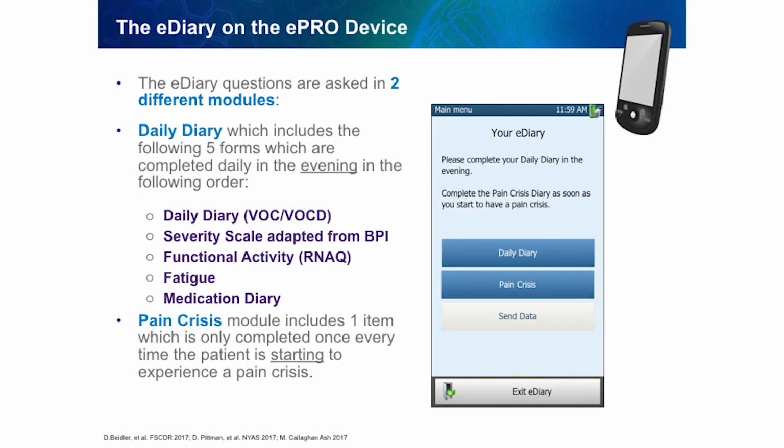So this is just an example of what the ePro looked like and what one of the modules looked like. As David mentioned, it had 2 modules. There was the daily reporting, daily diary, in which they entered their day, if they had a VOC day. A severity scale was adapted from the BPI. We had functional activity, fatigue, as well as a medication diary that they entered every day. There was also a button on here that they could push that said if they had a pain crisis.